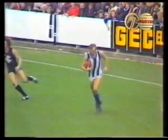Through comes Melrose. Melrose goes to the half-forward flank. He's looking for Chisnell. Chisnell pushes the ball in front of him. He's well shepherded. Chisnell into the forward zone. Blight is going for it. And Blight's taken it.